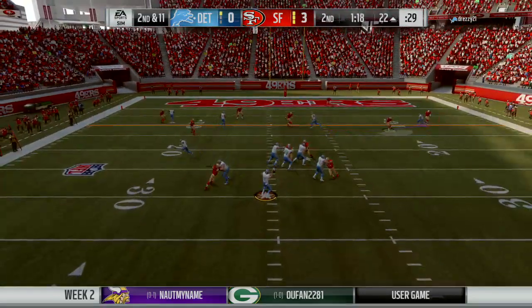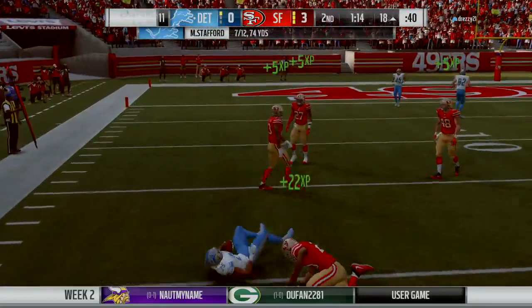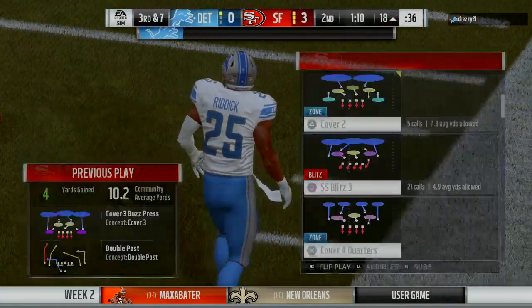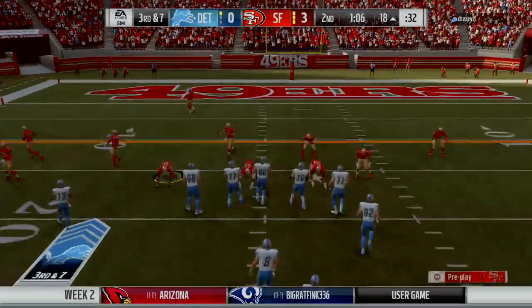Here's Stafford now on second down. Out to the flat for Reddick. And they'll bring him down at the 18-yard line. 4 yards on the pickup, and it'll be third down. But he's already proven to be a factor in the running game on this drive. Now he gets involved in the passing game.